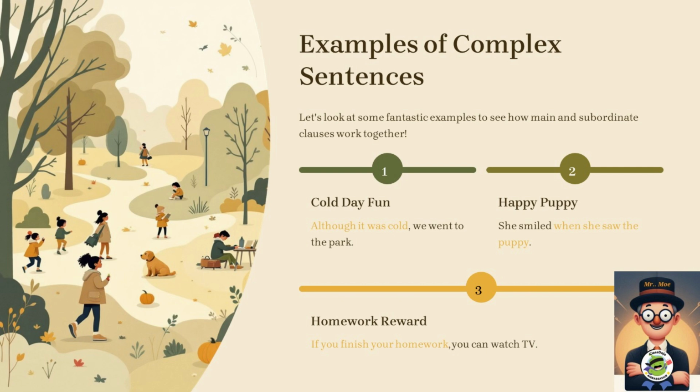2. Happy puppy. She smiled when she saw the puppy. The subordinate clause, when she saw the puppy, tells us when. The main clause, she smiled, tells us what she did. 3. Homework reward. If you finish your homework, you can watch TV. If you finish your homework is the condition. You can watch TV is the result.